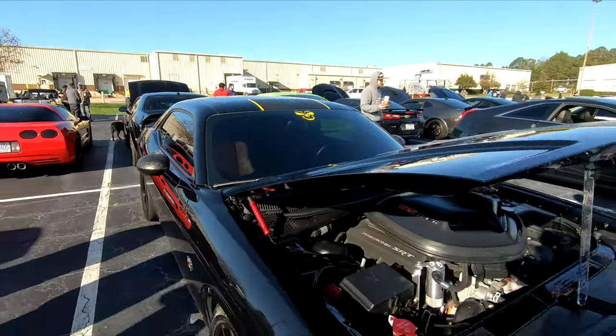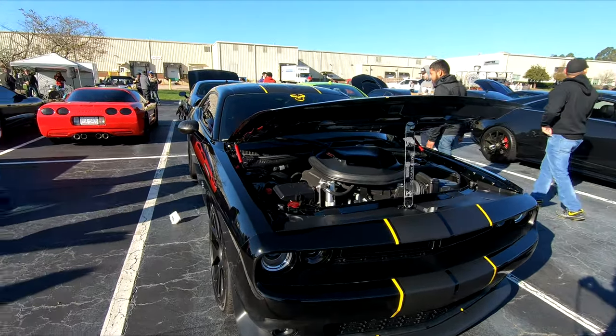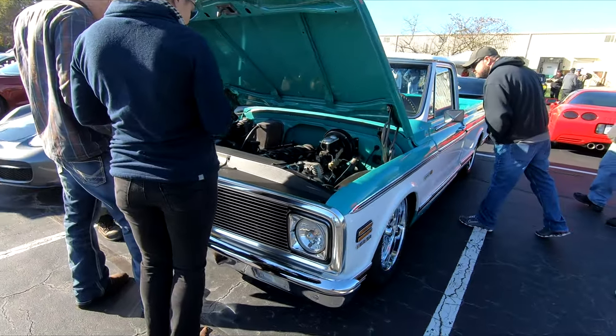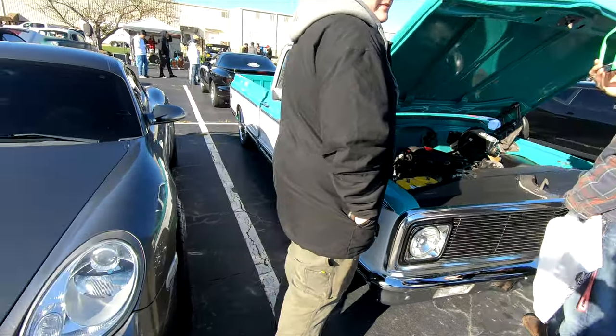He added the yellow with it. I like him with the yellow with the green. The green looks pretty good, too. So, it's pretty nice. This truck is really clean. Got headers on it. Check out. Couple of other things, nothing much.